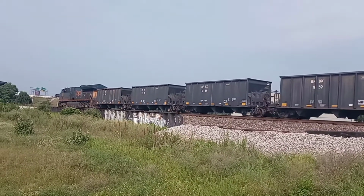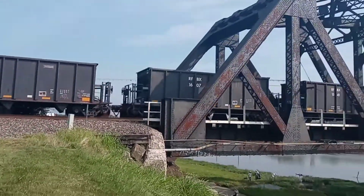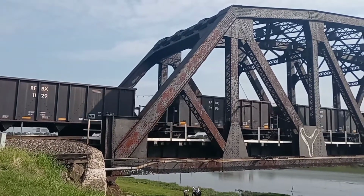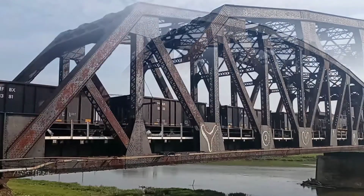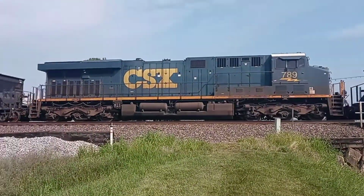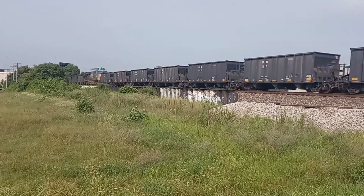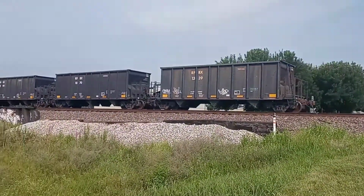A single ET44AH leads this train, one of the early production run versions with the squared exhaust instead of the later triangular version. This was a loaded iron ore train. And of course, this big heavy train has a DPU, an ES44 ACH. Soon enough, the end of the train would go by.